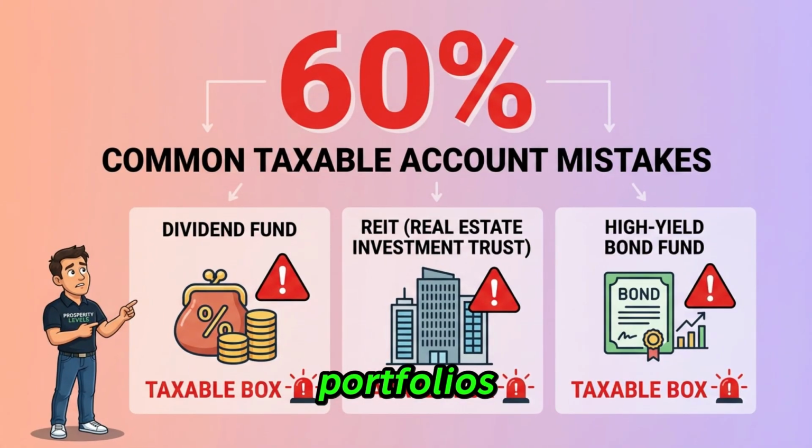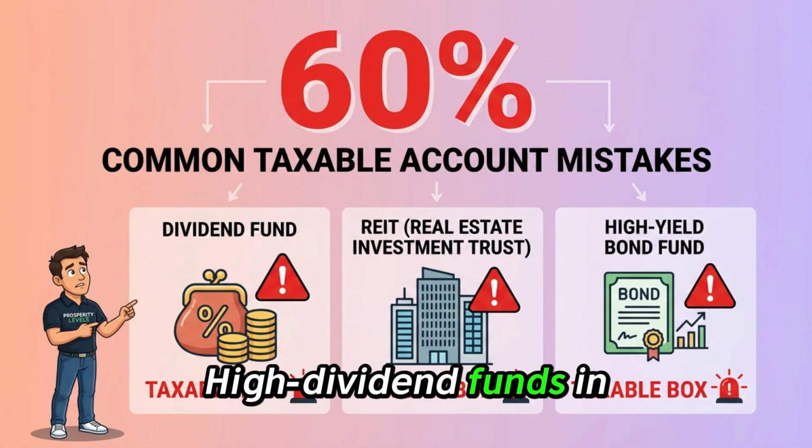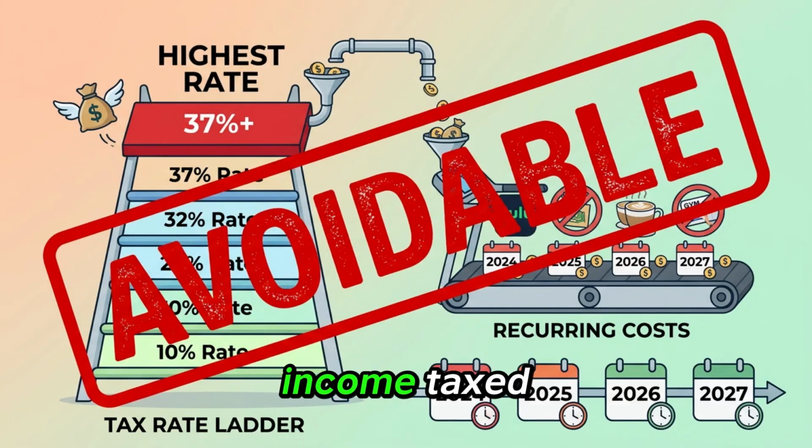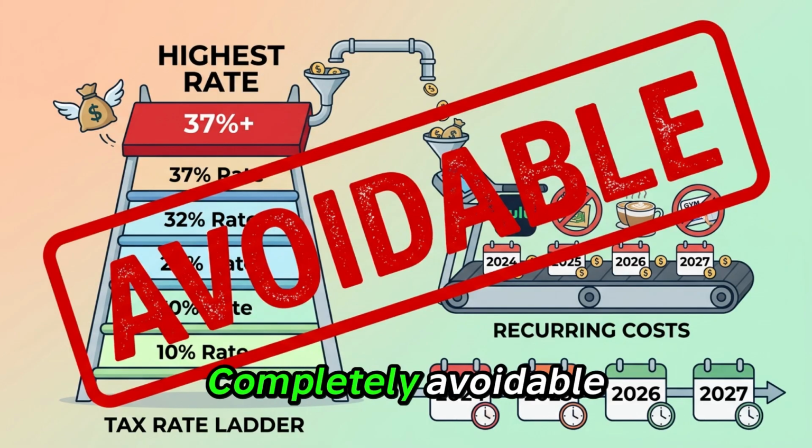60% of portfolios I've audited have at least one version of this mistake. High dividend funds in taxable, REITs in taxable, bond funds in taxable, all generating ordinary income taxed at your highest marginal rate. Year after year, completely avoidable.